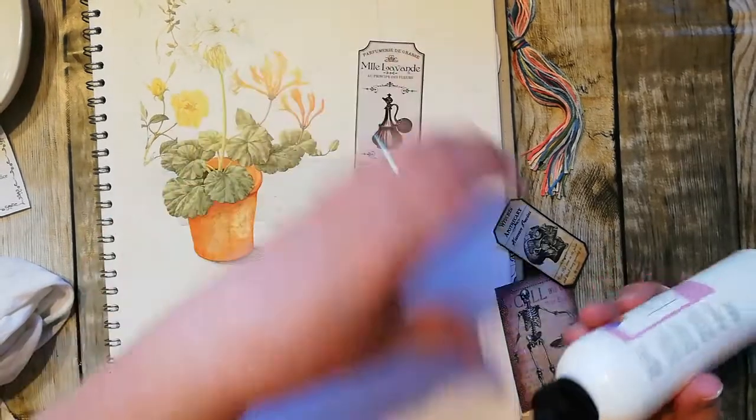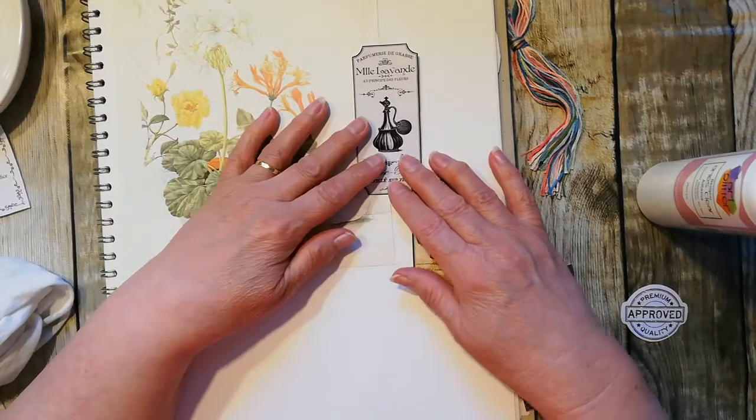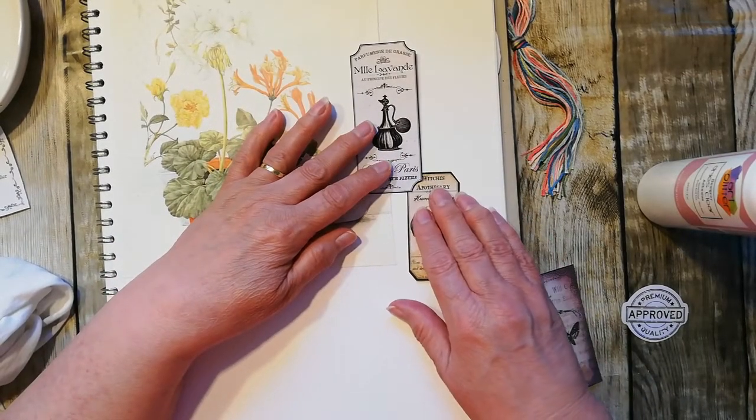So let's see how I had these laid out. That one goes underneath, doesn't it? Like that. I want the little A in that kind of corner.